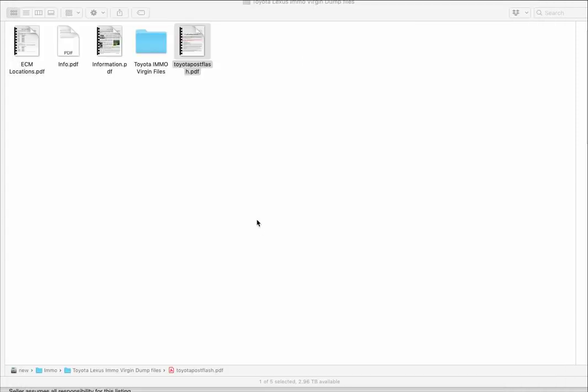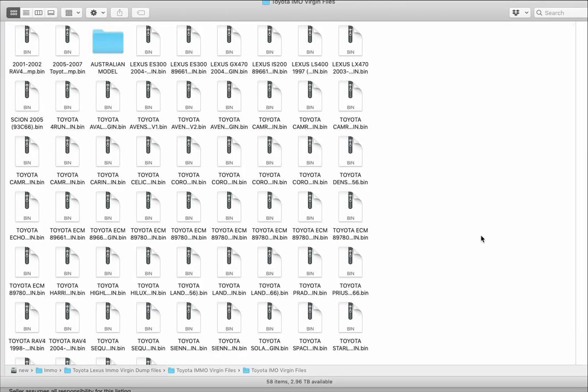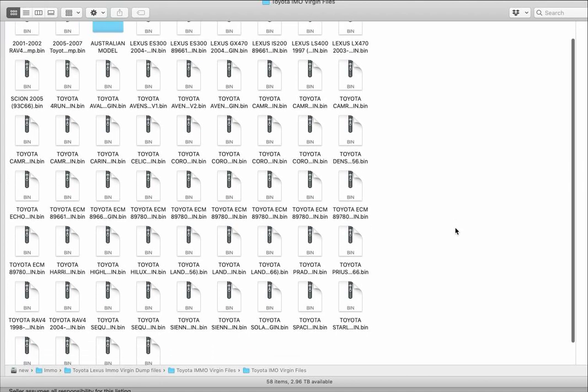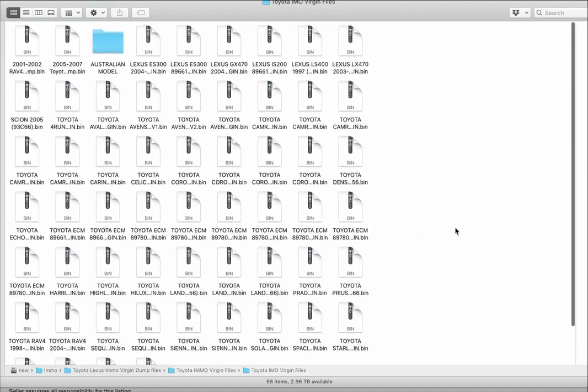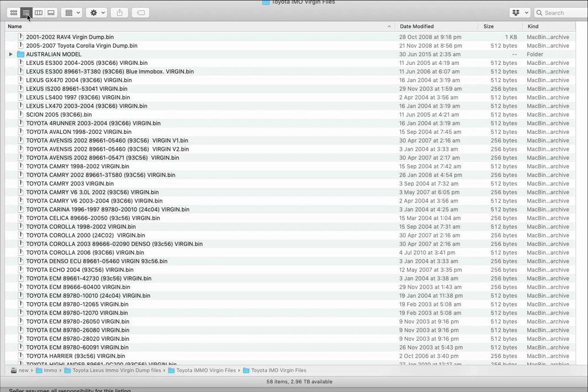Close all tabs there. Okay, so now let's have a look at the IMMO files that come with it. Now they claim 70 modules or 70 bin files, and it does look like 70 bin files there. Let's have a look at view. How do we list? There we go, this button here. Okay, so this is what we're looking at.